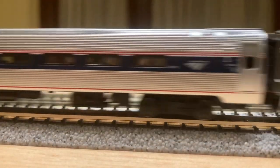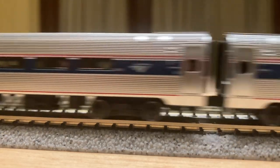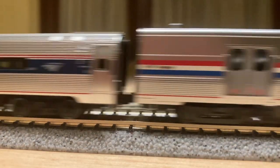Other than the damage to the Amfleets that I believe was caused by my mail carrier and not by the company, I think that this is a pretty good set. I mean, for the price of about $100 with everything on sale, it was really good. So I'd say this is probably one of my favorite purchases, and it's also really fun.